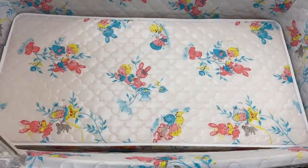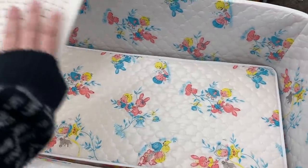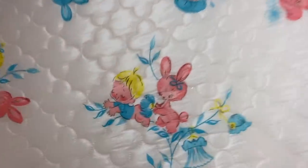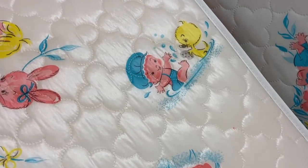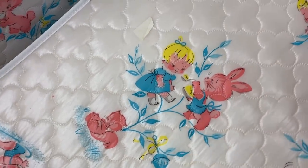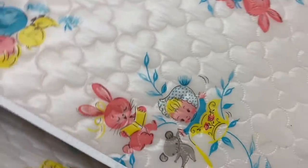For the dogs? Put the dogs in there. Oh my god, that's so cute. It's adorable. Should we get it for the dogs? Gives us a good reason to buy it. How cute is that? Isn't it adorable? I love the little duck baby. That is so cute. Oh, and that one too. I didn't see that. That's so cute.